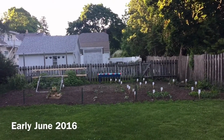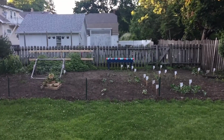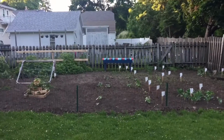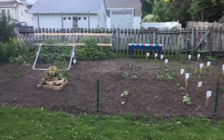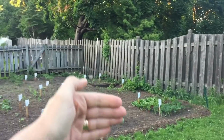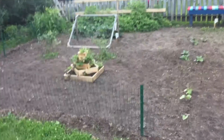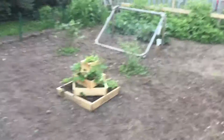Alright, here we go with the first garden update of the season. It's early June. I'm thinking I might do these once every 3 or 4 weeks. I'm not entirely certain, but you'll get plenty to see. So the garden is about 35 feet in this direction and about 24 feet in this direction. Let's hop on in. Starting over here in the perennial section.